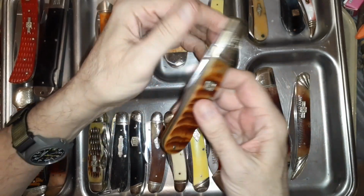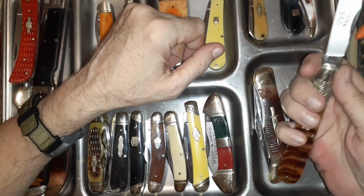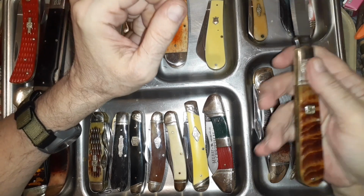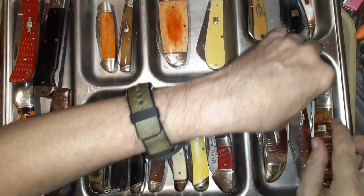So I like those. This is a nice long blade. You can still get up on it if you're worried about it closing on you. But it doesn't lock, so if you're ever doing a lot of stabbing, just keep that in mind.